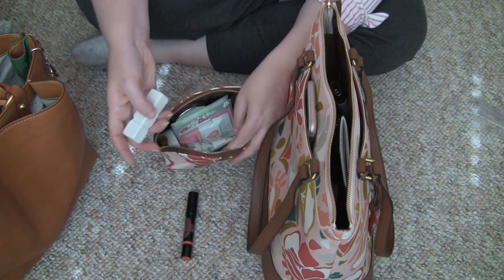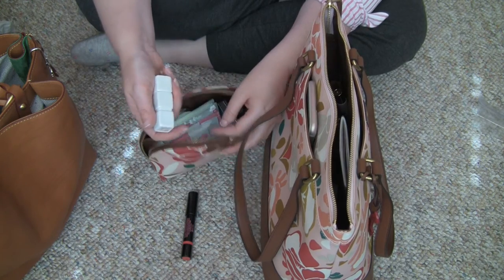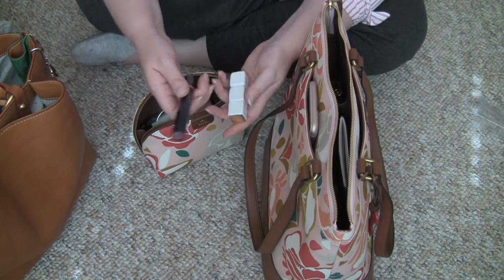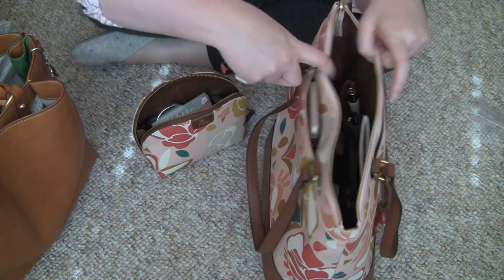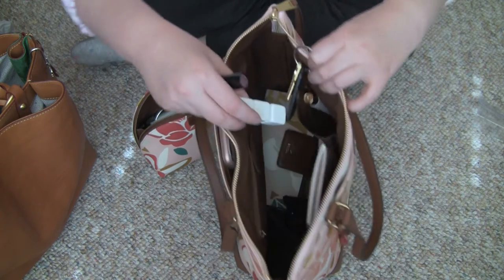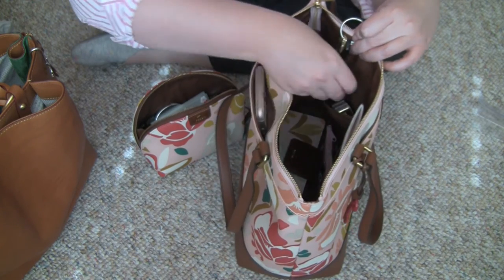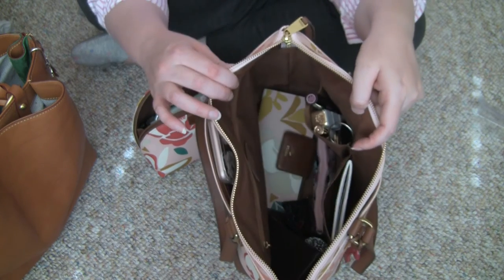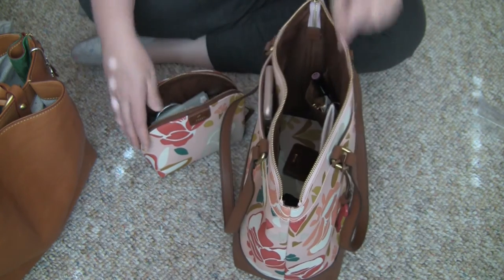You know what? There's a reason I didn't put them in here. It's because I'm afraid the lid's going to come off and then get over everything. So I think maybe I'll just stand them up next to the other things. There. They fit nicely like that.